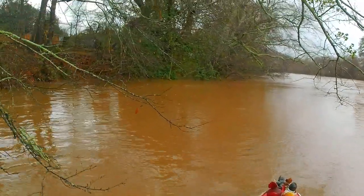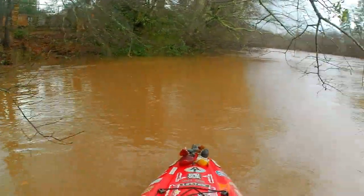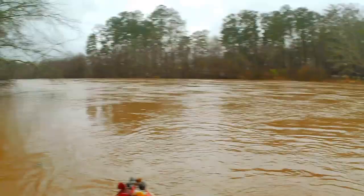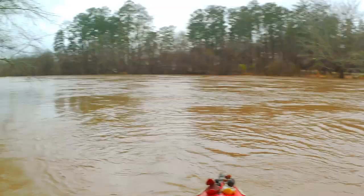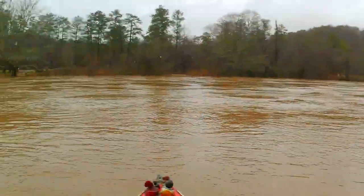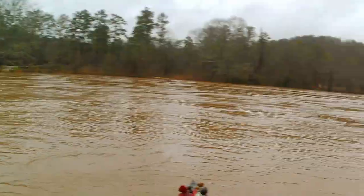All right, so the trick to this with the high current: first of all, when it gets super high, the water spreads out. So it's not as strong as you would think. It can be a lot stronger when it's a lot shallower. But let's go check out the situation across the way.